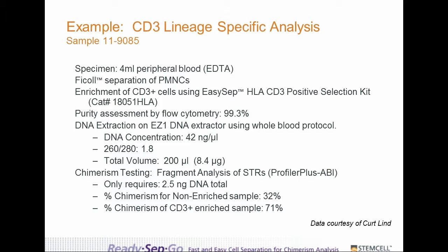Kurt kindly provided results from a typical chimerism experiment. From 4 mL of EDTA blood, they performed a Ficoll separation to get the PBMCs. T cells were enriched using the CD3 positive selection kit, and the purity was assessed at 99% by flow cytometry. They isolated DNA from the sample and obtained just over 8 micrograms of DNA.